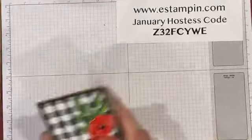Right, so now I'm just going to layer this on. I just like layering it on black. It just really makes it stand out. And then the card base is Granny Apple Green. I'm going to do some dimensionals on these.